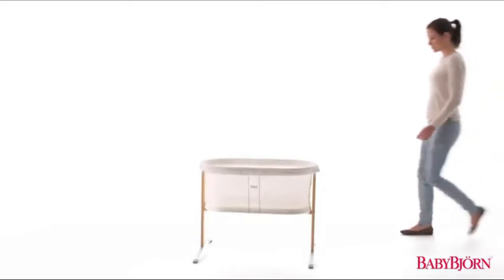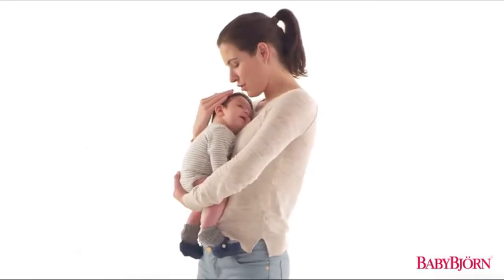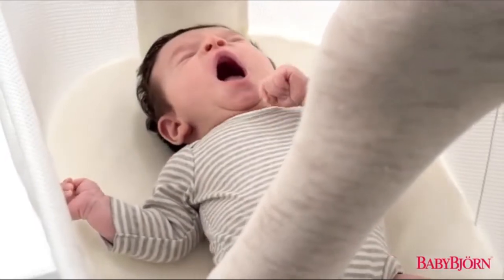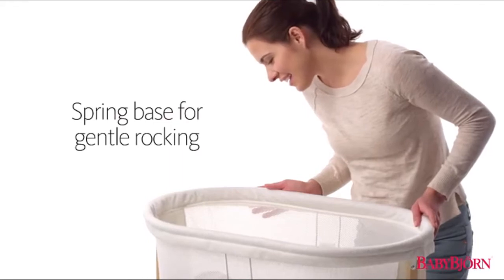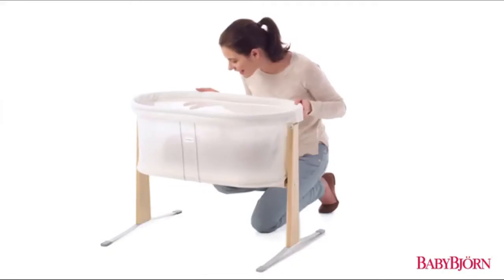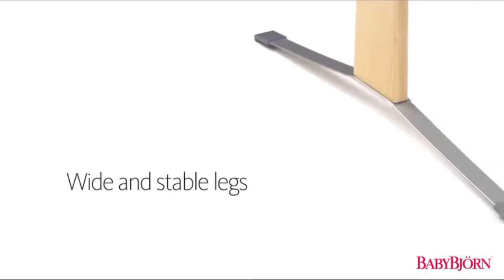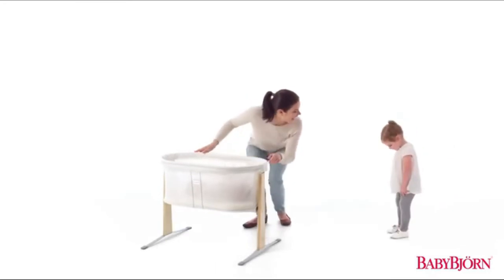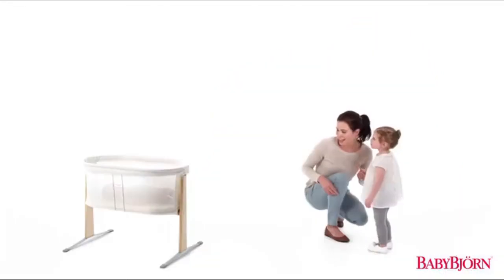The BABYBJORN Cradle is compact and lightweight, so you can easily move your little one from the nursery to the kitchen or wherever you need to be. Designed in close consultation and recommended by top pediatricians, the BABYBJORN Cradle is easy to rock with your hand or foot, but also turns your newborn's own movements into gentle rocking, which helps your little one relax and fall asleep. The sturdy design features a safe and stable platform that also protects the floor. And the breathable mesh fabric makes it easy for you to keep an eye on your newborn.